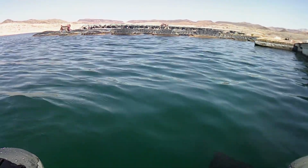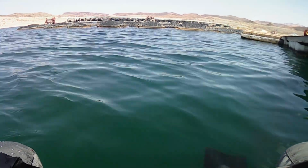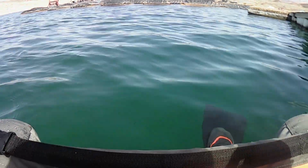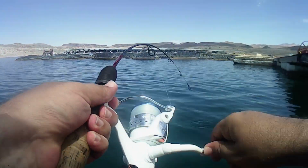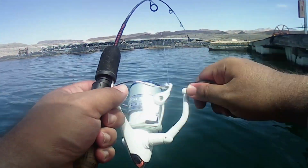Finally got something on the baits. That means maybe the fish are starting to circle this area. So let's get some baits down there again. Alright guys, not even 10 minutes later and we're on another fish.